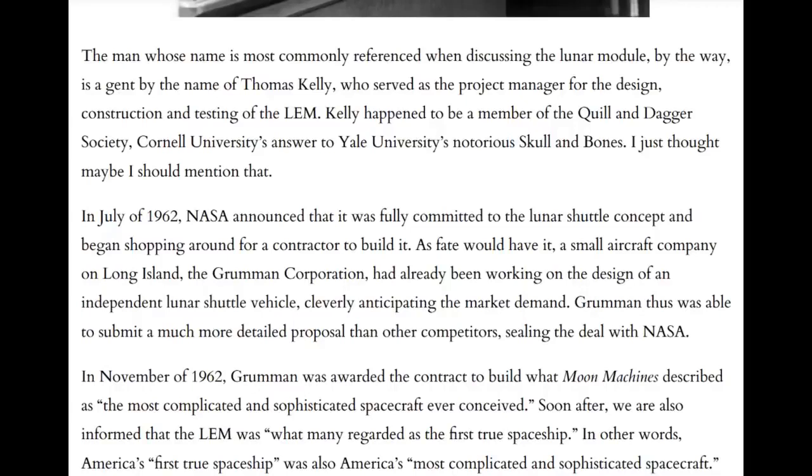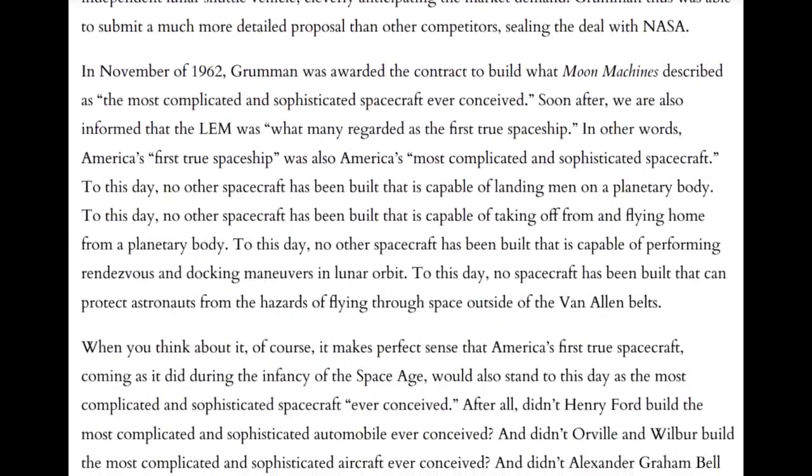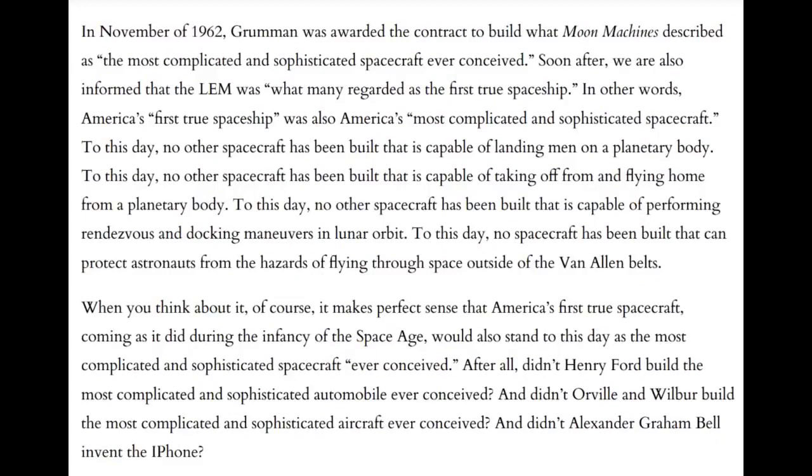In November of 1962, Grumman was awarded the contract to build what Moon Machines described as, quote, "the most complicated and sophisticated spacecraft ever conceived." Soon after, we're also informed that the LEM was, quote, "what many regarded as the first true spaceship." In other words, America's, quote, "first true spaceship" was also America's most complicated and sophisticated spacecraft.